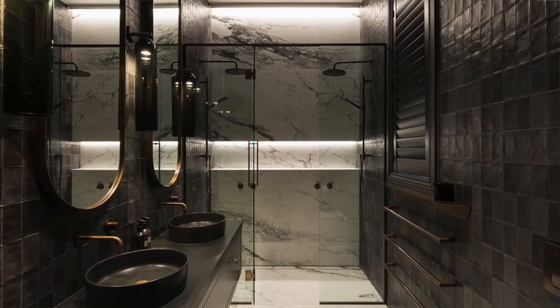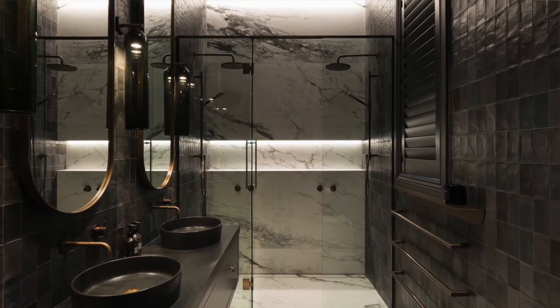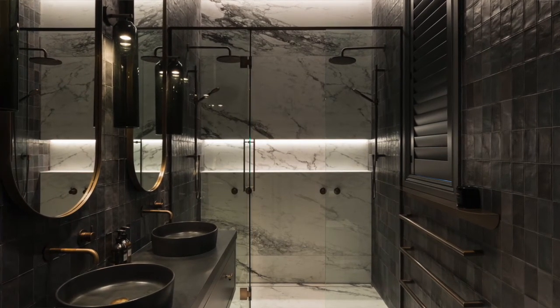So this space, it's very moody, and it's got dark tiles and a lot of contrast. So lighting was really key. So I've used multiple different kinds of lighting. The lighting also gives that impact. It exaggerates the high stud, it exaggerates the texture of the small tiles on the wall. So it's all very bold.